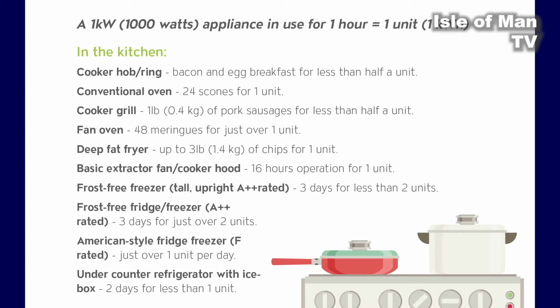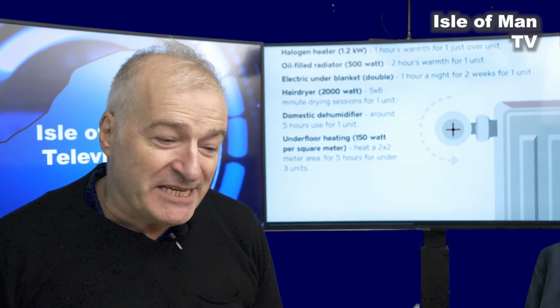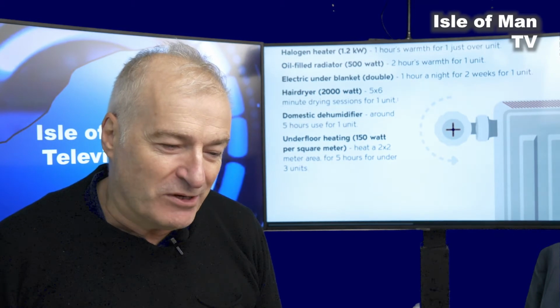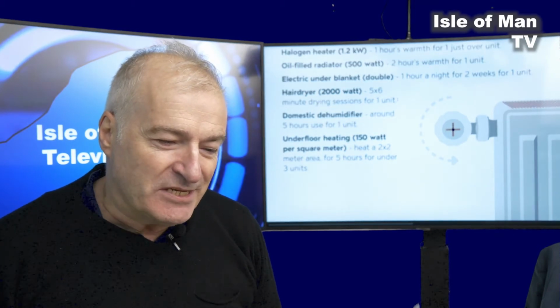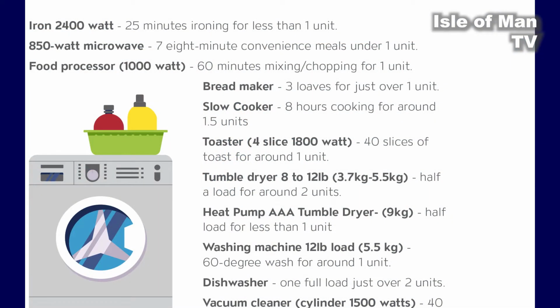A deep fat fryer for chips, for instance, could use a unit, and these are all obviously rough ideas exactly how you're going to do around the kitchen. Certainly there's so many things we have there. I mean, hair dryers, 1 minute drying session, 5 times 6 minutes, so you can get a whole week's worth out there, well, Monday to Friday anyway, for 1 unit. And even things like dehumidifiers, 5 hours use for 1 unit.